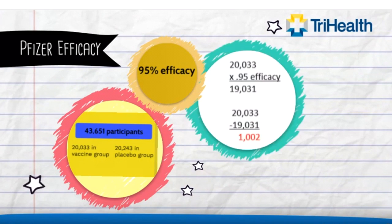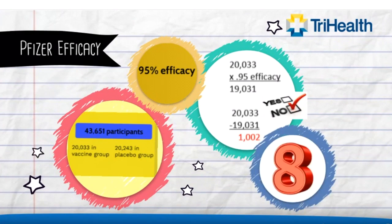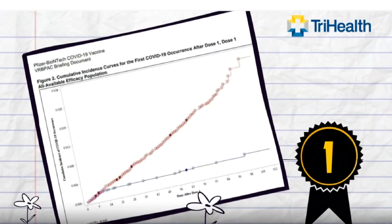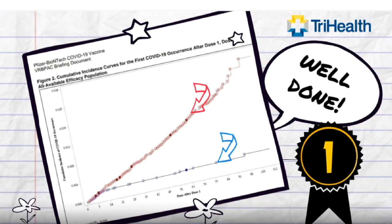What people mistakenly think this means is that 95% of vaccinated people don't get COVID. In the study, that would mean looking at the vaccine group, 95% of those didn't get COVID, leaving over 1,000 vaccinated patients getting COVID. Is this true? No. In the study, only 8 vaccinated patients got COVID. What this means is if you get the vaccine, you decrease your relative risk of getting COVID by 95%. On the graph, the red slope are the patients who had the placebo, and as time moves on, they're increasing incidence of COVID, whereas the flatter line is the vaccine group.